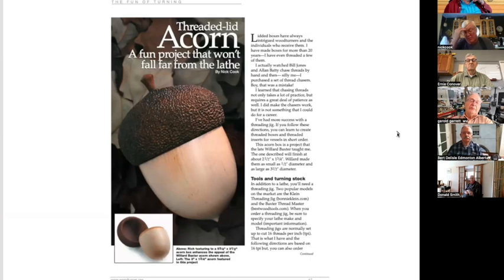And that's the acorn box that was threaded. The Willard Baxter Threadmaster is how I did it, and then the texturing just with one of the texturing tools. But they were very popular. He made some as small as earrings. Mine are usually about 2.5, 3 inches in diameter and about 4 inches tall. Very popular project. A lot of people make them. Yes.